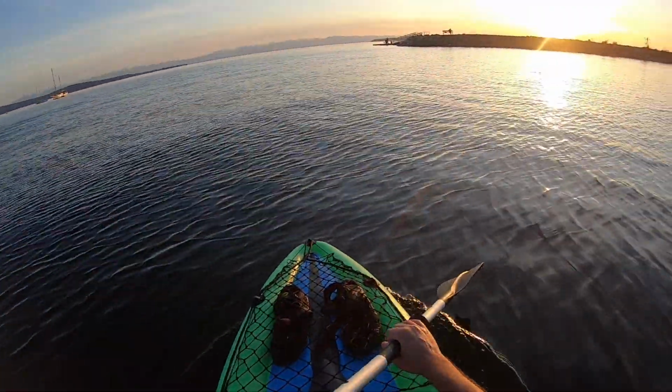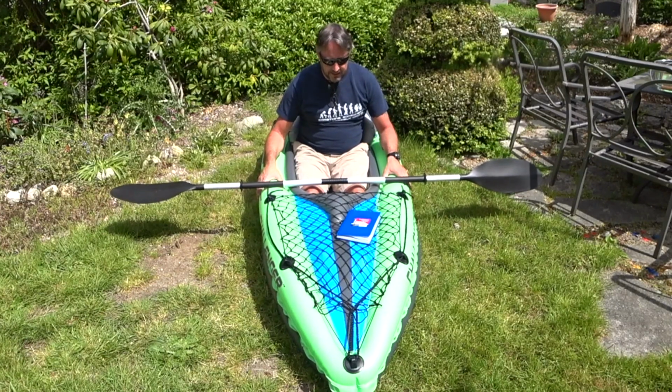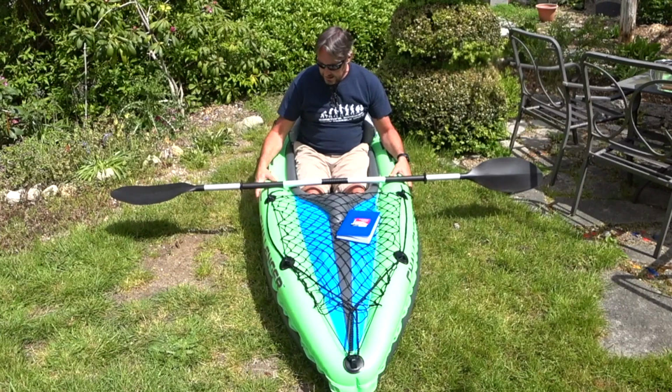Now, I think these things are one of the must-have things this summer. The prices have come down quite dramatically. This K1, for instance, is on Cabela's Canada at the moment for $149, where other ones a couple of years ago you'd be looking at $600, $700, $800.